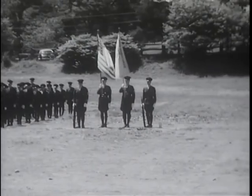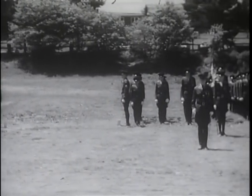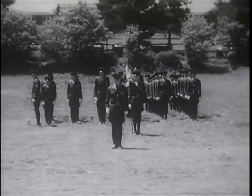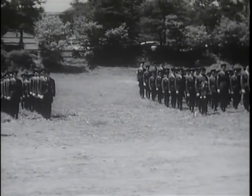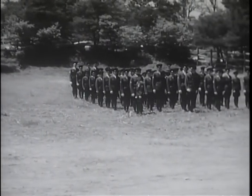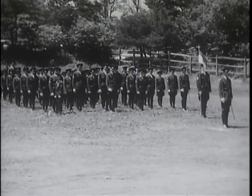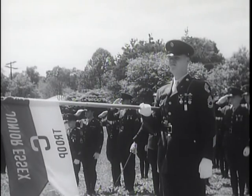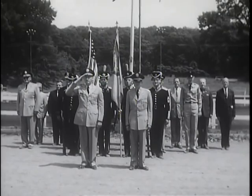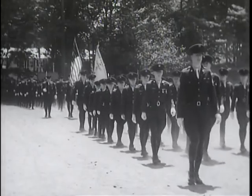In June, the final troop review is held, as the full squadron of troopers turns out to mark with formal ceremonies the close of another year's work and growth. It would be hard to find a military unit anywhere with more pride in its colors than the troops of the Junior Essex Squadron. Taking the squadron's salute is Colonel Depew, commander of the 102nd.